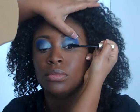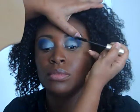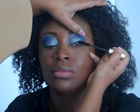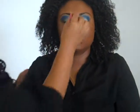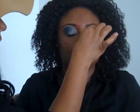Take a little bit of the mascara, wiggle from the base of the lash all the way up. Wiggle, wiggle, wiggle. If you want to be even more dramatic, the mascara comes in different colors. So you can put a blue mascara on too. That might be a little bit too much. So all I'm going to do is take that sponge. I let that mascara dry down just a little bit. And look, sponges are like erasers. I didn't freak out at all.